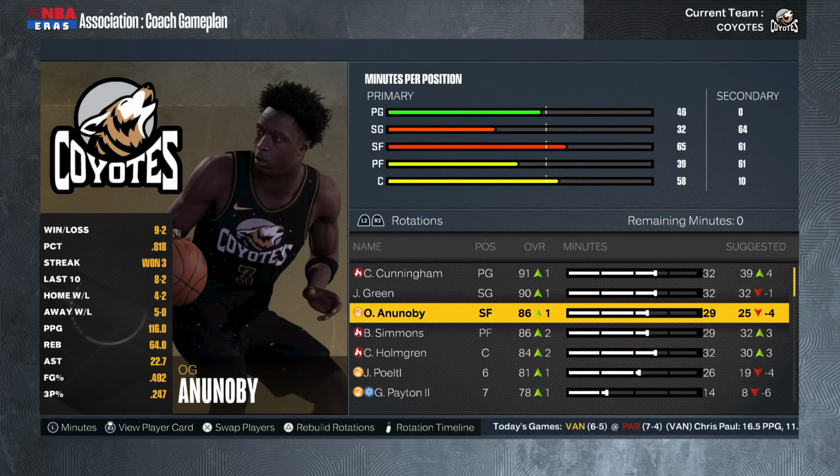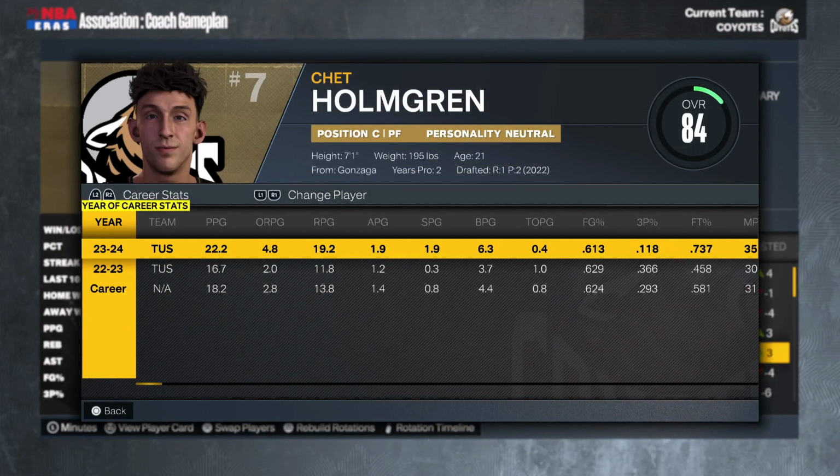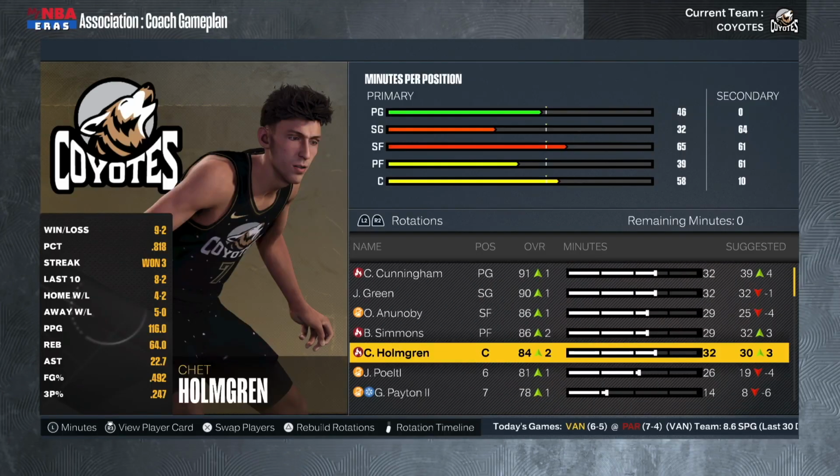OG Anunoby's been a nice defensive player for us. Ben Simmons has been on fire as of late. He's a double-double machine. And Chet Holmgren is leading the league in blocks per game with 6.3. So I don't need to do anything too crazy. I'm not going to make any moves to the starting lineup.